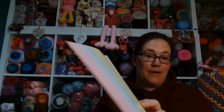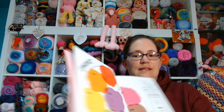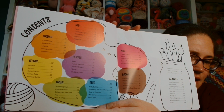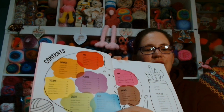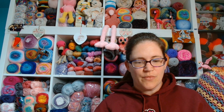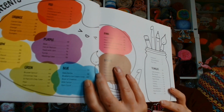So let's take a closer look, and all throughout this book, guys, there are rainbows galore, so that makes Manfa happy as well. Now, what the Kawaii books do is they separate the patterns inside into colour sections. Now, that doesn't mean that you can only make something from that colour in that colour. You can swap and change it. But for the layout, they did it in the different colours of the rainbow. But there is no reason why you couldn't, for example, make a baby bottle pink, even though it's in the blue section. Okay, so it gives you the table of contents.